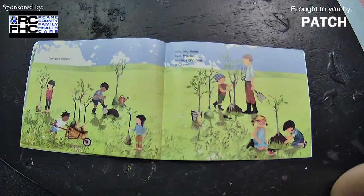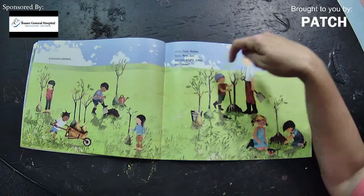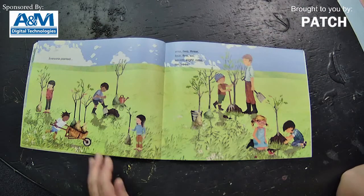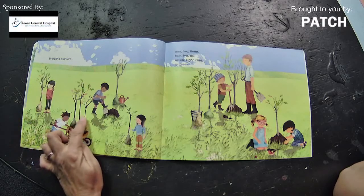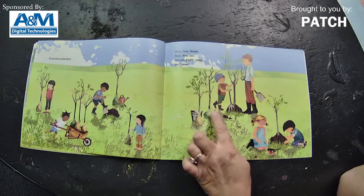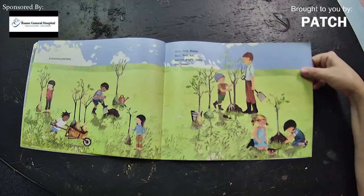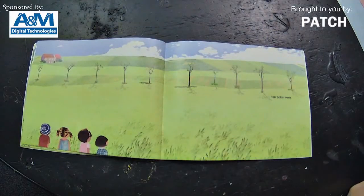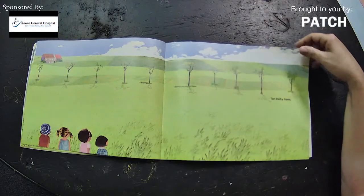Everyone planted. 1, 2, 3, 4, 5, 6, 7, 8, 9, 10 trees. Let's see if we can see 10 trees. You ready? 1, 2, 3, 4, 5, 6, 7, 8, 9, 10. 10 trees. They were right. 10 baby trees. Oh, look at them out there in the line. Well, they're going to be beautiful when they get bigger, huh?